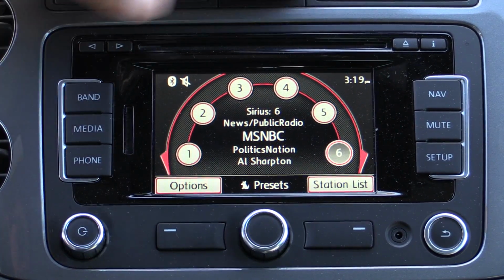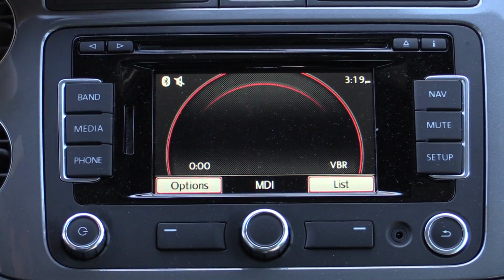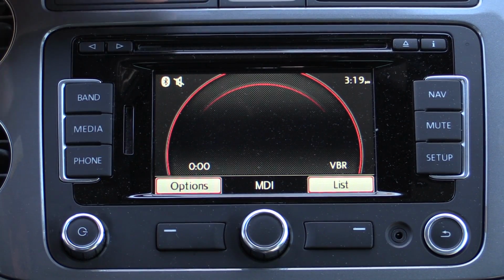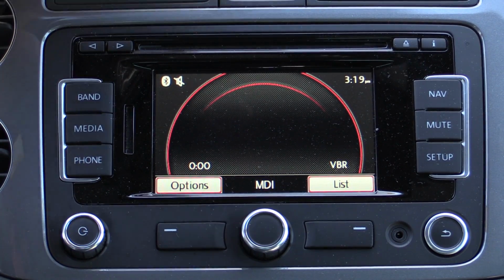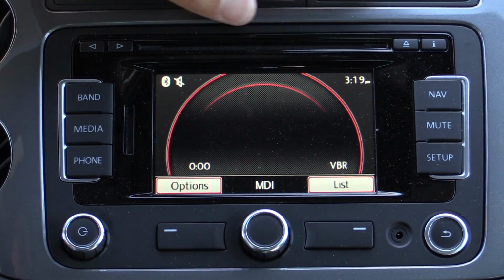Now, in our particular tester, this system is combined with the Fender audio system. You can no longer get the Dynaudio audio system in the 2014 Volkswagen Tiguan. I do think that's a little bit of a pity. I like the way the Fender system sounds, but I do think that Dynaudio system was balanced just a little bit better than this. Let's take a quick look around the system.